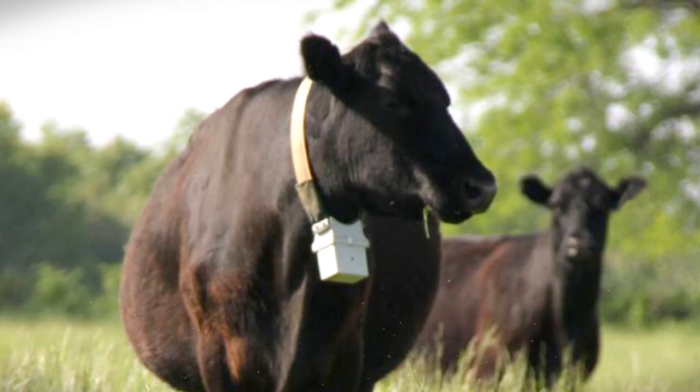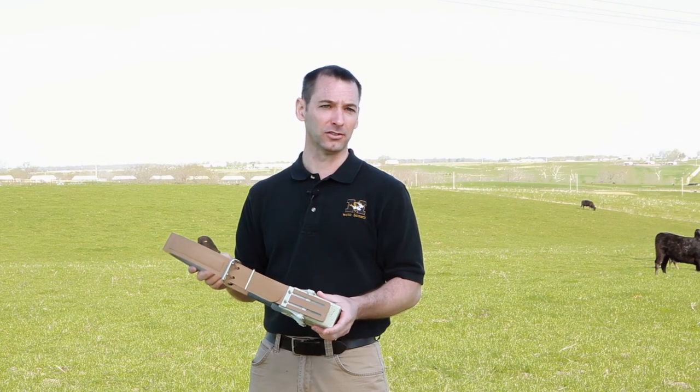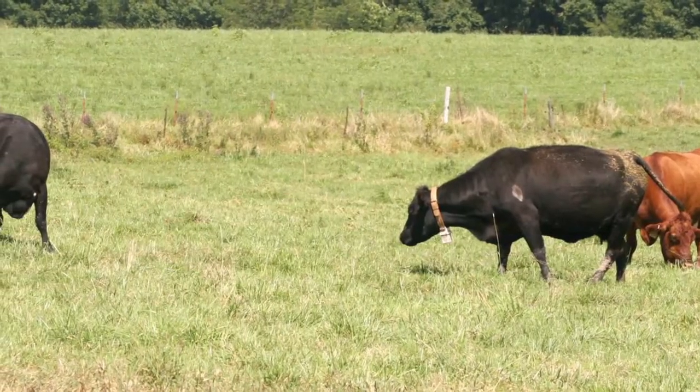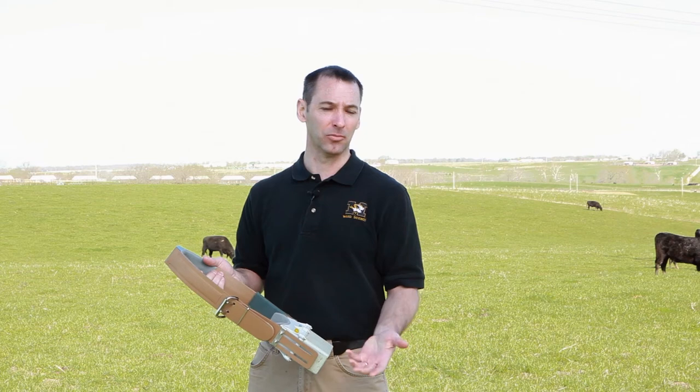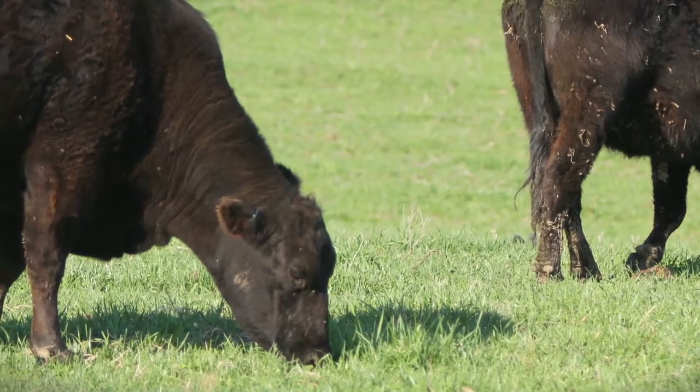But really the collars are the important piece of the work. They have an indicator that tells us whether the cows are actually grazing or not, and that's critical. It's a head up-down indicator. It tells you how many degrees their head is up or down. Of course, the only reason a cow really puts his head past a certain angle is to graze.